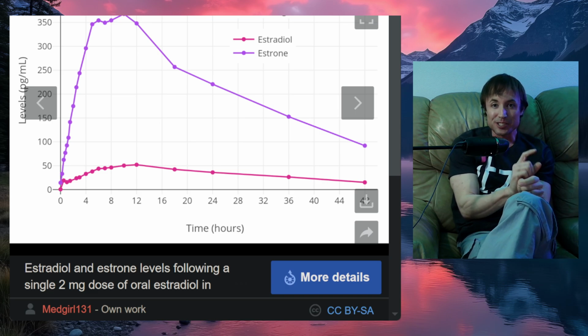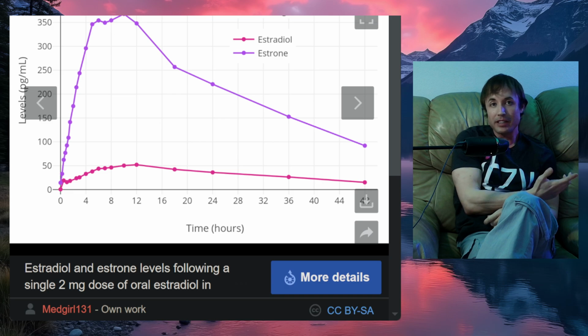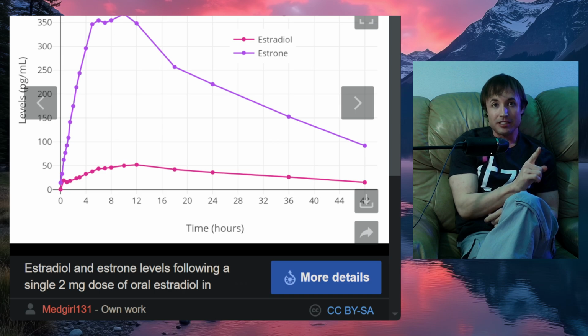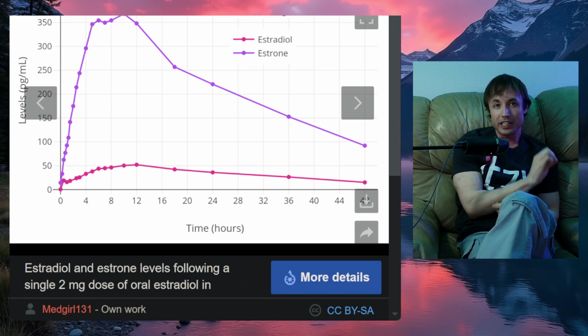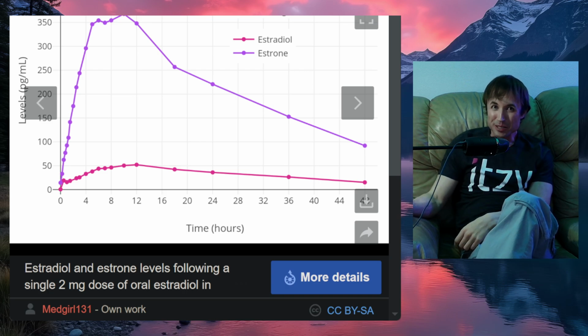You can take an insulin syringe that's 1/2 inch long, 29 gauge, it's so thin you can barely feel it. Inject it into the fat of your hips, your shoulder, wherever, and it's painless, and it's not a big deal. Do that instead. Don't take an oral pill. Look at this. Let's say you wanted to get 100 picograms per milliliter of estradiol, you would have to get 700 estrone along with it. So why am I making such a big deal about estrone?